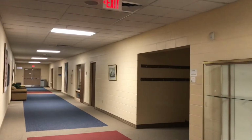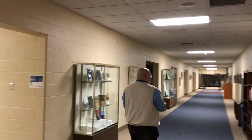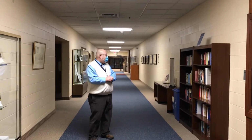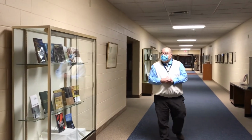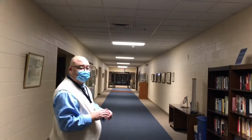Here we're in the academic wing. To the right are the classrooms. To the left we have the faculty wing. Also the free giveaway shelf. These are books that folks are welcome to take during their visit, as many as they want, as often as they want. And then a glass display case with our faculty publications. Proceeding down the hall will take us back to the reception area.